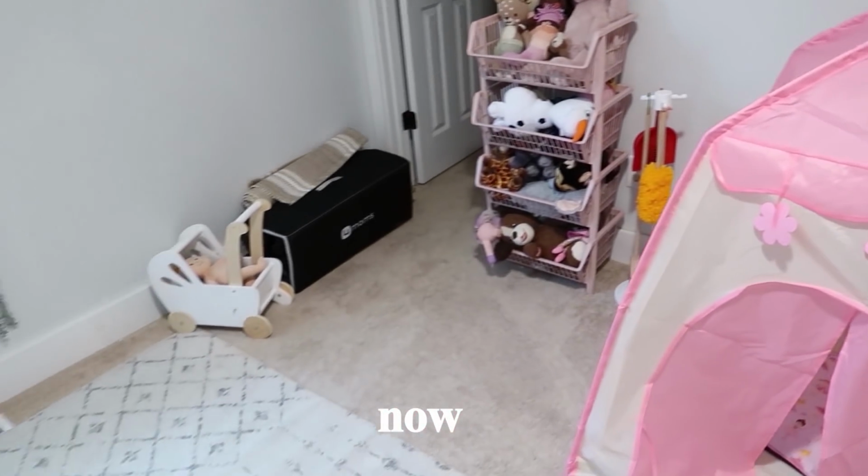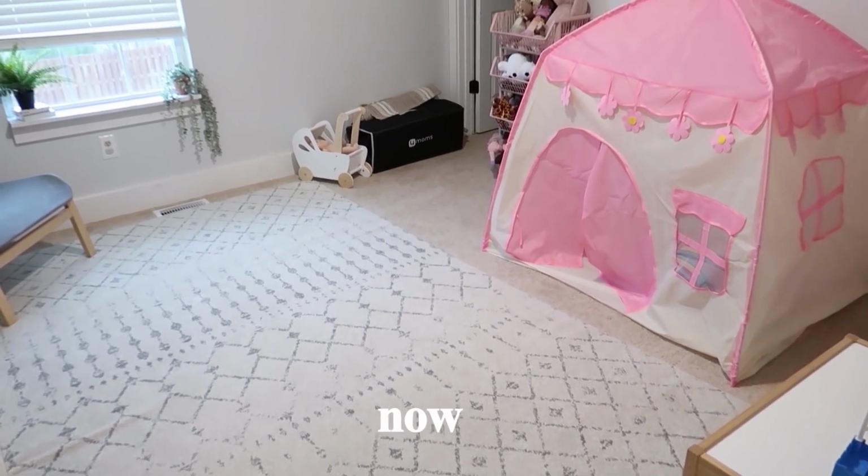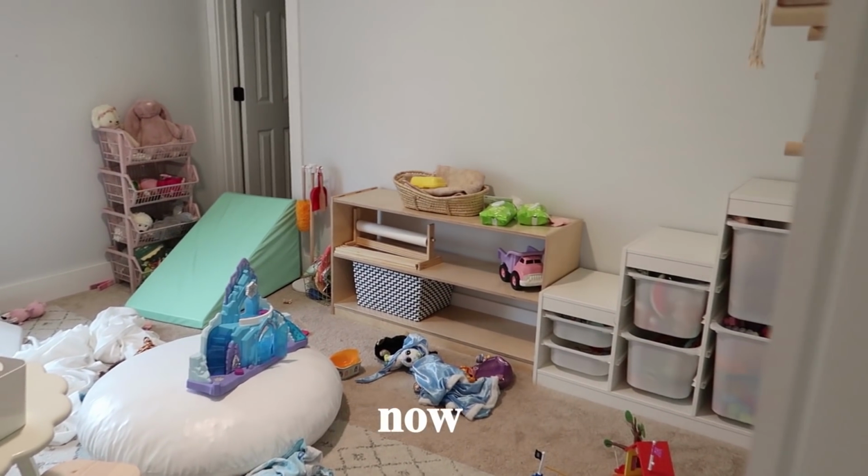That brings us up to now, and here's what we're starting with. Goals for the room: I want to brighten the space up as much as possible, and I want to do some really cool, unique things in here. Add some seating for me to work while the girls are playing, and some very cute but functional organization.